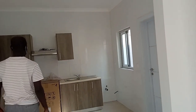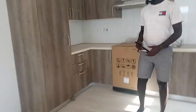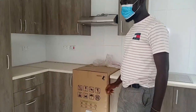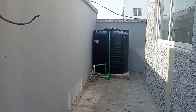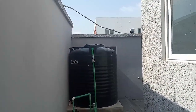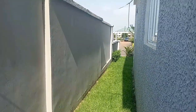For us, we give you a French kitchen. There's a kitchen cabinet to have your heater structure, gas burner. Then at the back here you have your polytank. That's 1,005 liters. So this is your backyard. You didn't make provision for hanging of clothes. So there'll be provision for that. There'll be hangers here, like metal.